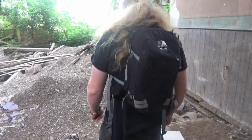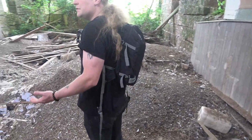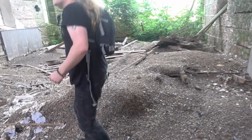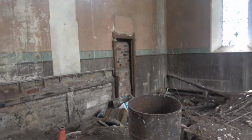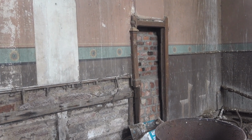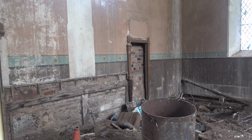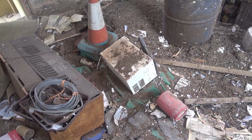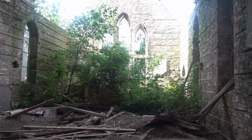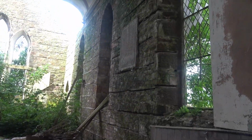It's not a lot, but it's something, isn't it? It really is. I was just about to go through that doorway there, but it's all been bricked up. Unfortunately, we can't get through there. And it's like somebody's left an old microwave there as well. There's a lot of things in here. I don't know if they've been dumped or whether they've been left.